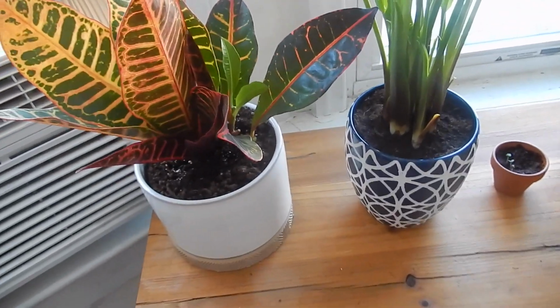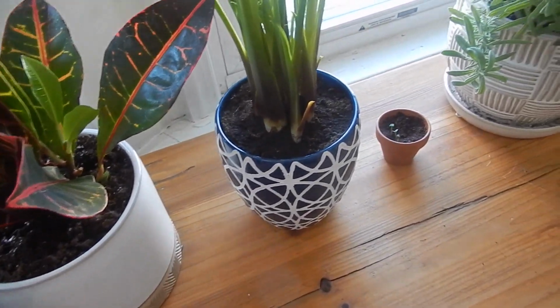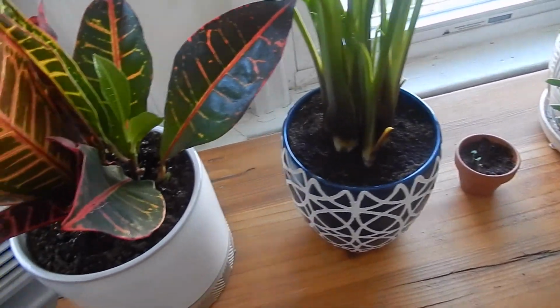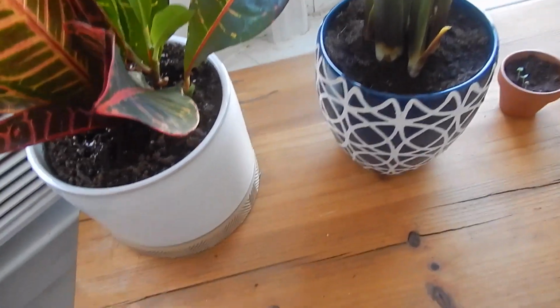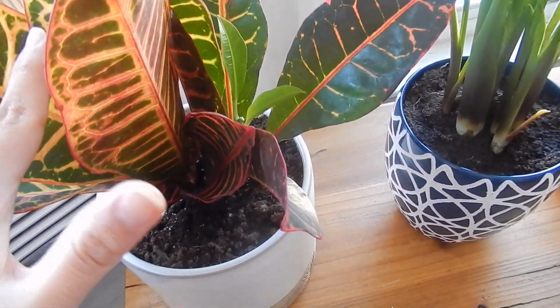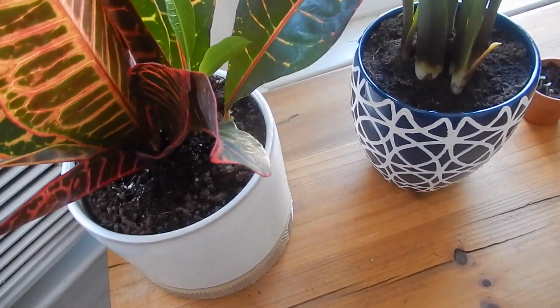These are some of my plants here. I'm gonna wait until I have the stand that I ordered. I'm waiting for that to come in. Then I'm gonna order more and more pots and things like that. But for right now, this is my little jungle here. So this is Croton Petra, or Petra Croton. I don't know. I've seen it written both ways and it just confuses me.